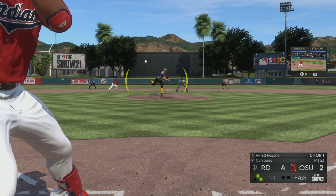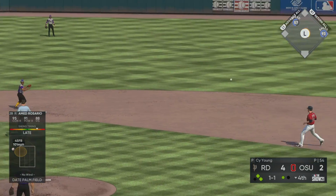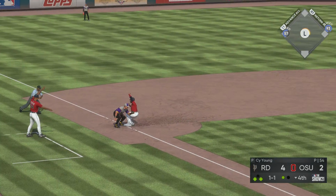From the stretch. Popped up. Morgan over to his right. He'll go to the bag for one, and he'll get in there safely.